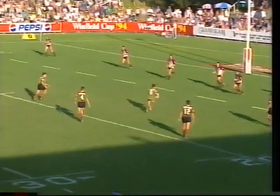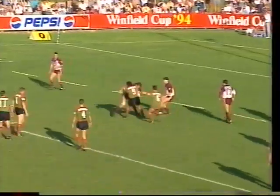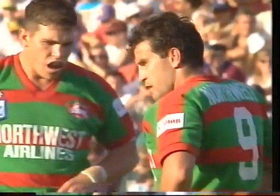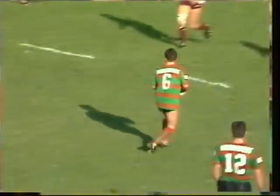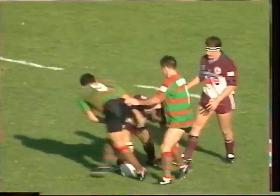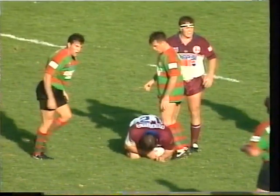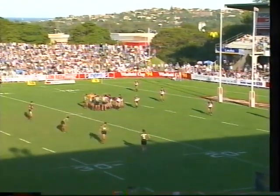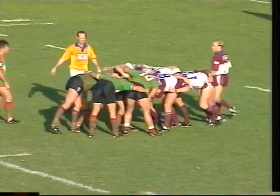Wilson, Bell, Scivoletti, thinking about what he was going to do with it. And he makes the mistake, the captain. Yes, thinking about that and also looking at Ian Roberts coming charging in at him. So South, the kettle's broken down. They're off the boil now. Kettle's broken down. That's fine. Manly did well to hold out.